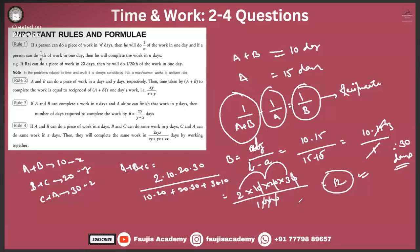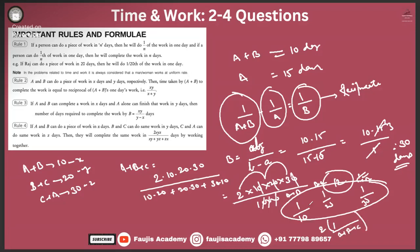Or otherwise, you can find out the 1 day work by A plus B, then the 1 day work by B plus C, then the 1 day work by C plus A. When you add these, the value we get is 2 times the 1 day work given by A plus B plus C, because everywhere A, B and C are being added twice. This comes out to be 2 by 12, so the 2s got cancelled. So A plus B plus C, all three working together, will finish it off in 12 days.